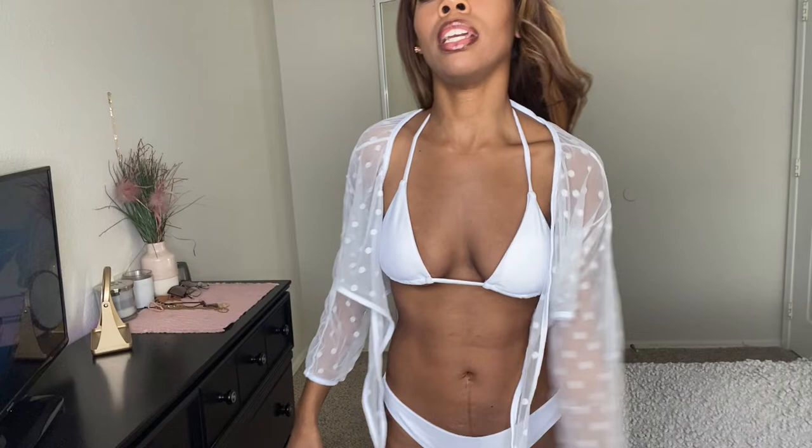Oh, Lord. So y'all, here is the last item that I'm going to be showing you. It's a three-piece swimsuit. It's the bottoms, the top, and it also comes with this really cute cover-up.